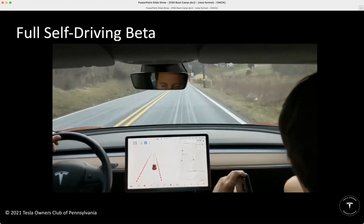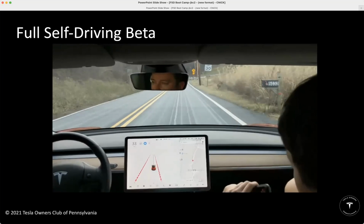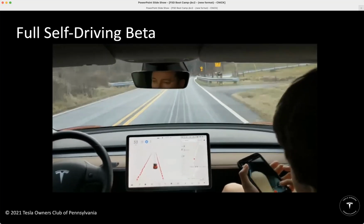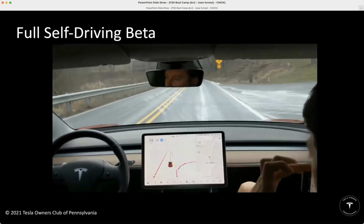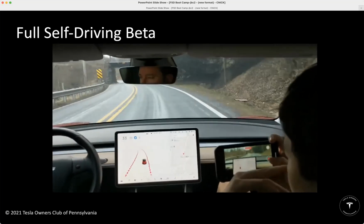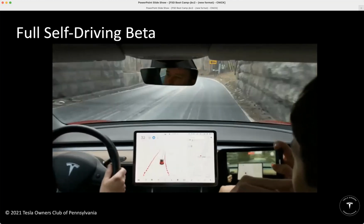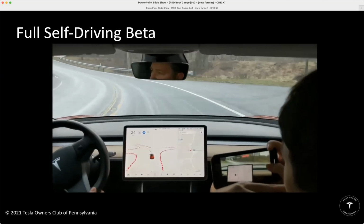This is through a little town. I think we'll go under a train bridge coming up, and the car stays in its lane. You see there's some brine, the white lines on the road. Like I said, this is in February. I guess we were expecting some snow. It doesn't freak the car out. It just follows the lane lines. We're going under this fairly narrow bridge. Not a problem, but I'm going to hang on a little bit tighter there.